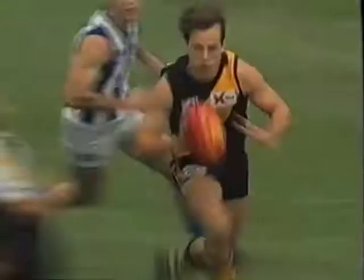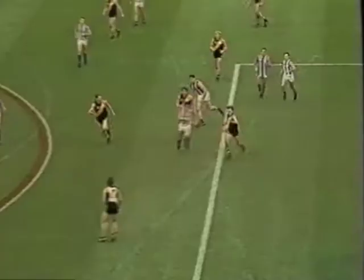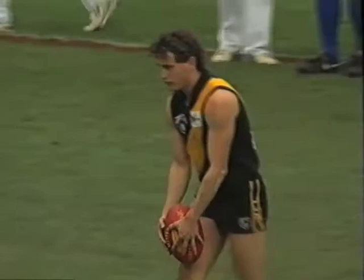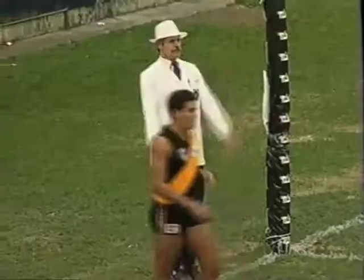This is Bond. Running it through half forward, Bond has a second bounce, looks up now, pulls it down towards full forward. Laidley will need to go, he can't get there in time, and Naish takes a very good grab in front. Great courageous mark there from Chris Naish. 18 goals for the season. His best hauls have been three bags of three against Footscray, Fitzroy and Geelong. The Tigers get their second.